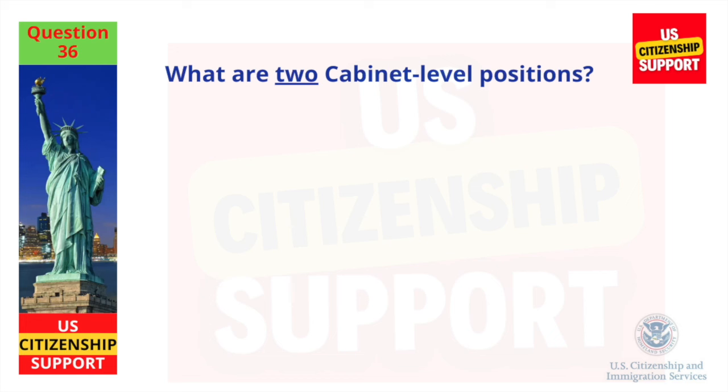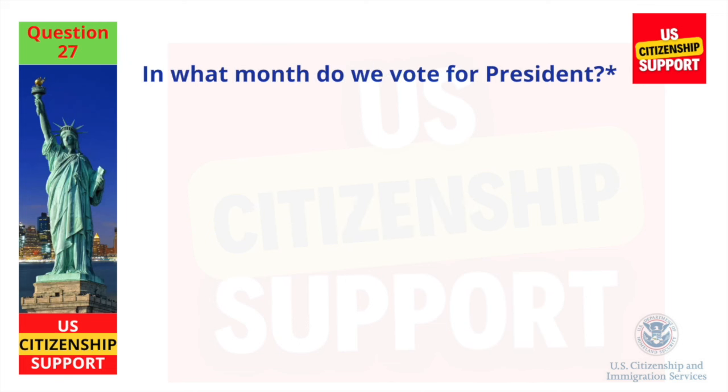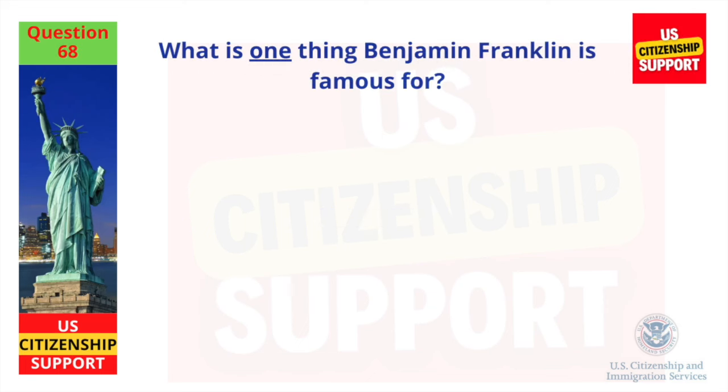What are two cabinet-level positions? Attorney General. Vice President. In what month do we vote for president? November. Name one problem that led to the Civil War. Slavery. What is one thing Benjamin Franklin is famous for? U.S. diplomat.